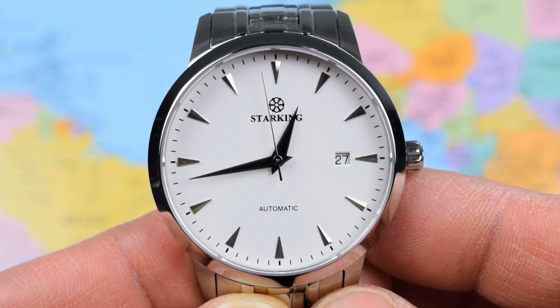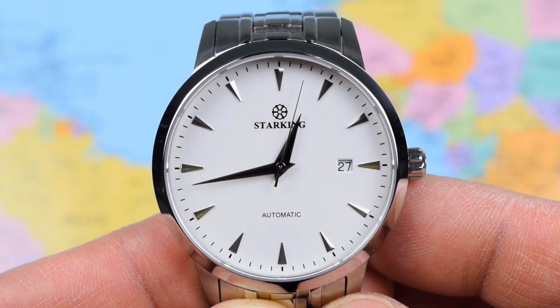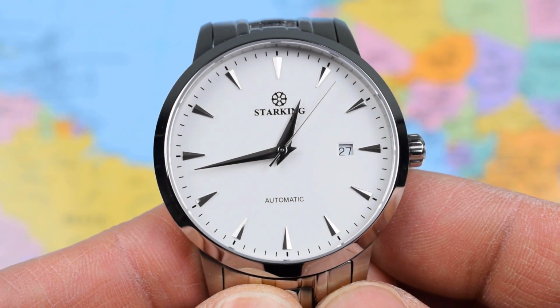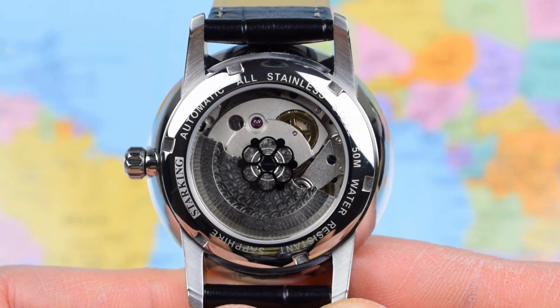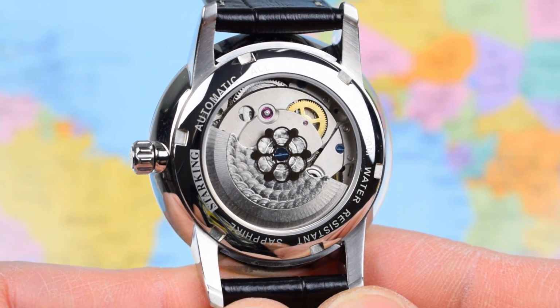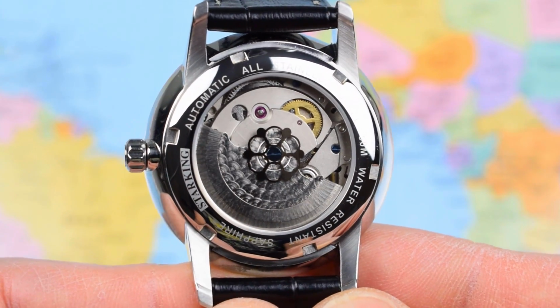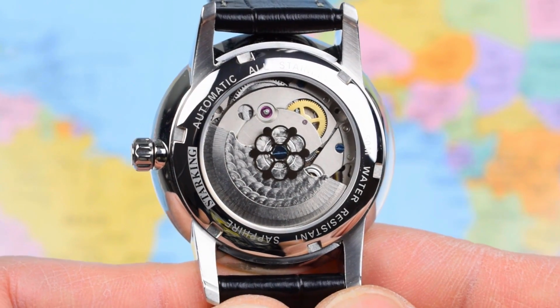So fairly simple and clean, printed dial with applied indices. This one's got a minute track all the way around the outside as well. Star King logo and automatic printed on. Flipping it over to the case back, again all stainless steel, screw down display case, 50 meters of water resistance. Now the movement in this one is obviously Chinese in origin, 25 jewels, hacks, hand winds, bi-directional winding, and a little bit of decoration for good measure.